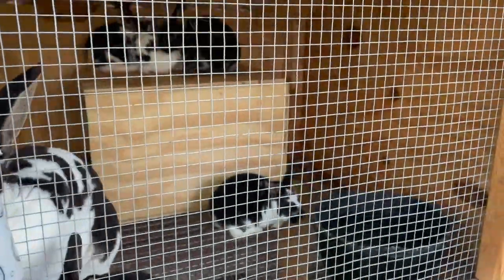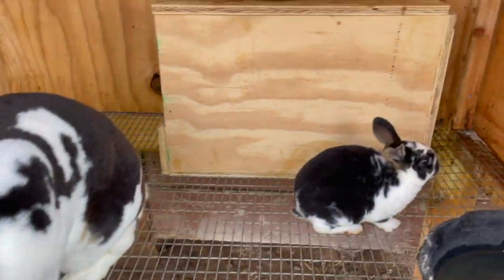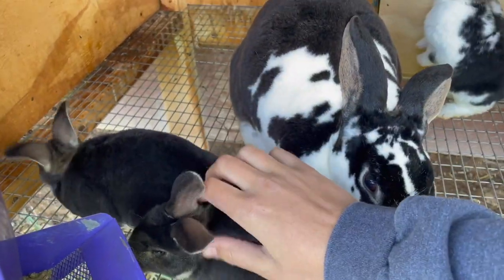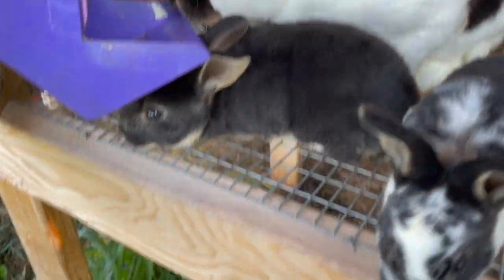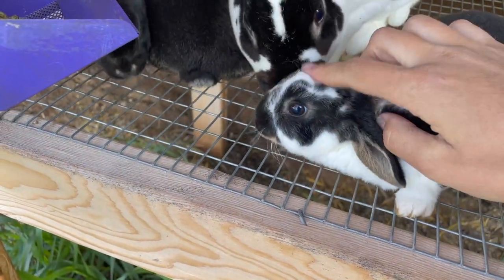Blueberry, how are your bunnies doing? They're all up on the box. What are you doing up there, bunny bunnies? You're a good girl. All right, you guys want some grass? Make you happy? What's on your head?